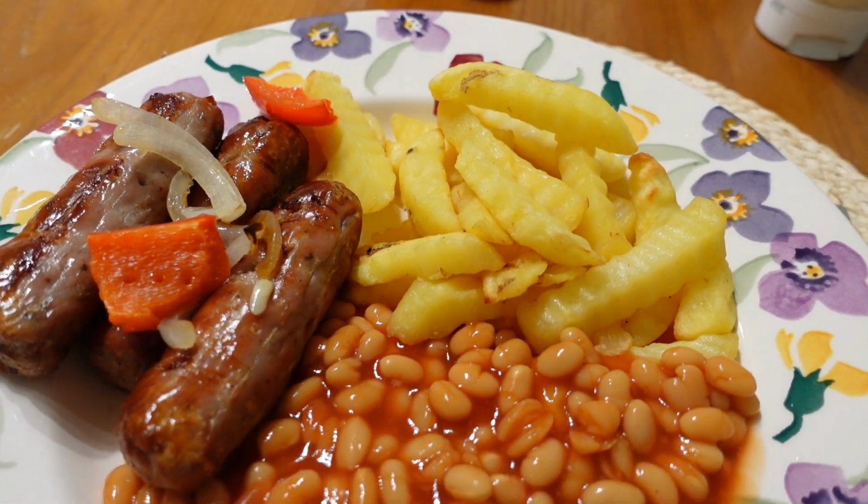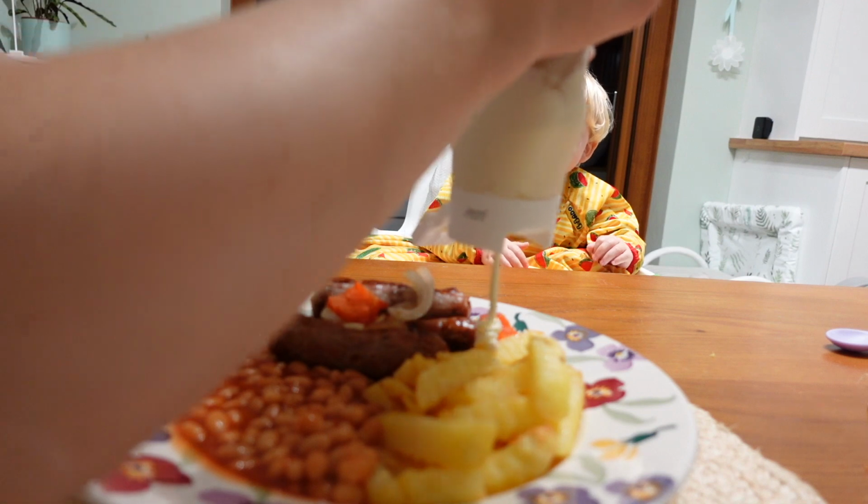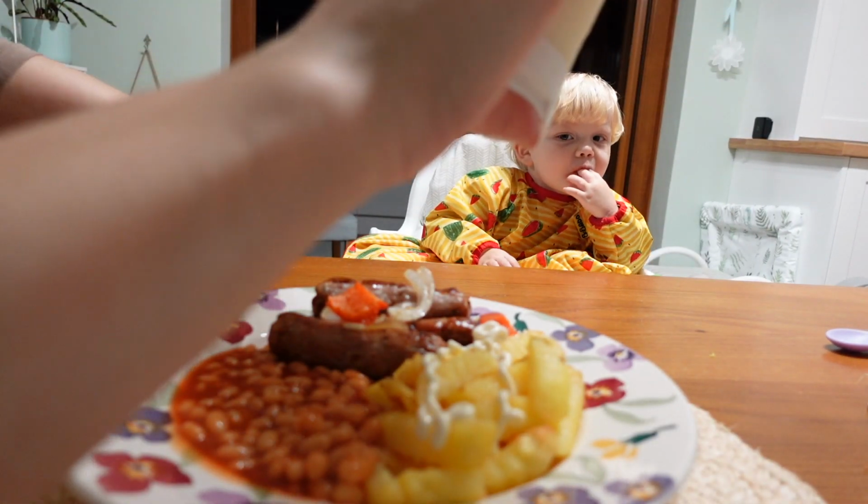And is this weird of me, but I know I had baked beans on my plate, but I just cannot have chips without mayonnaise. Anyone else? Or is this just really wrong with beans?